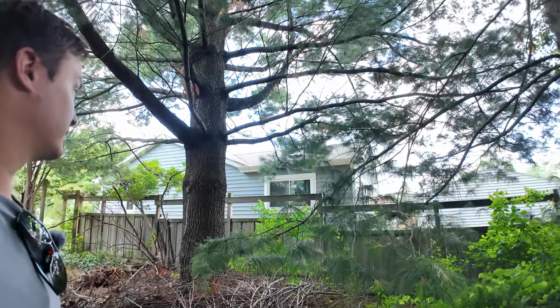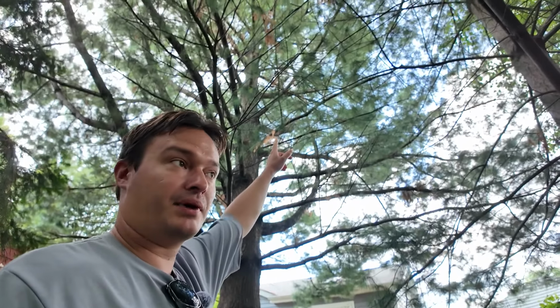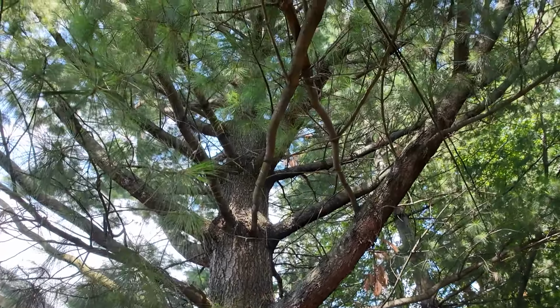But one thing that's super cool is this tree here, he planted when he moved in here in the early 80s. So that one, it's got a cool story. I mean, it's as old as his ownership of it. And I think it's a very pretty tree, so that will never leave.